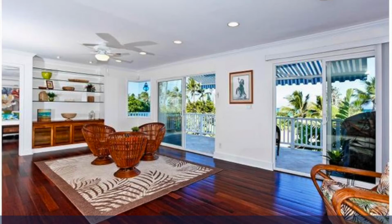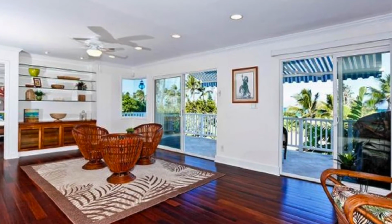Make sure the lighting is great. Hire a professional if you can. It is absolutely worth it. And get those fantastic photos and videos of your property.